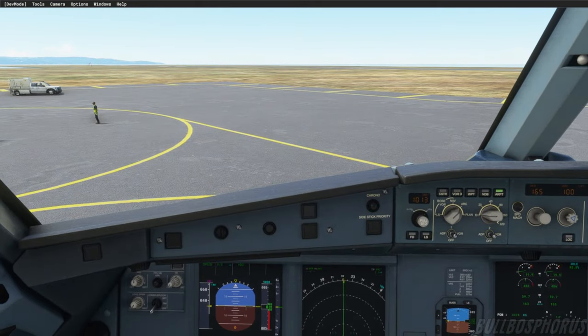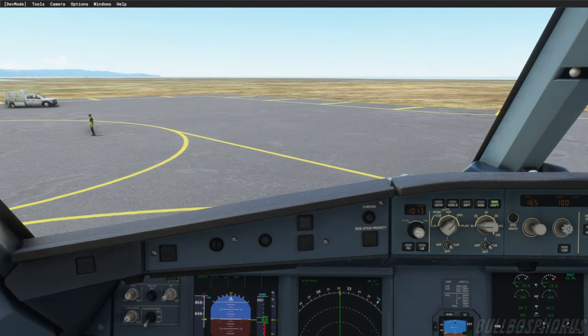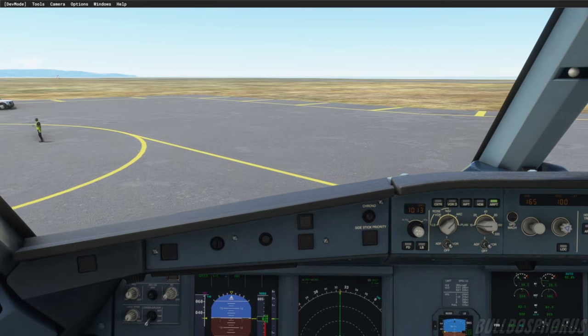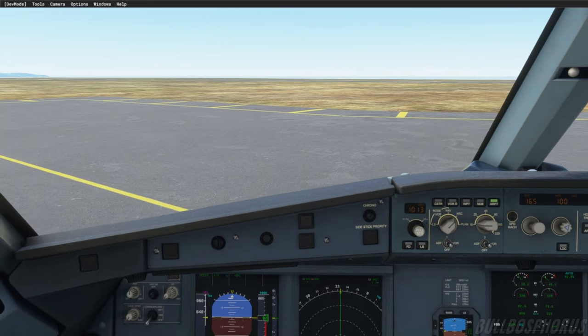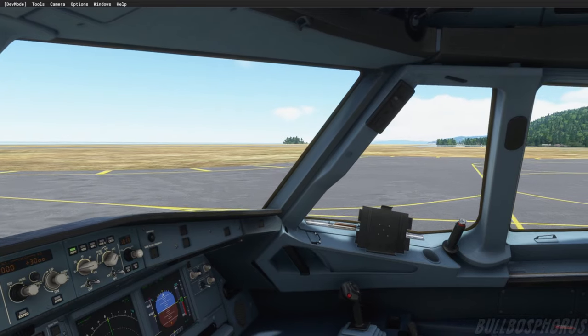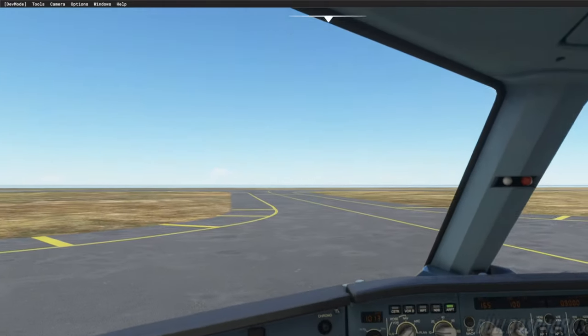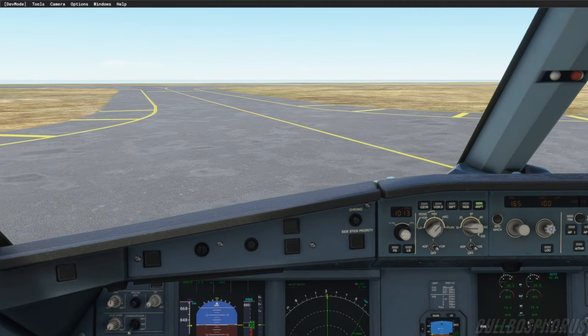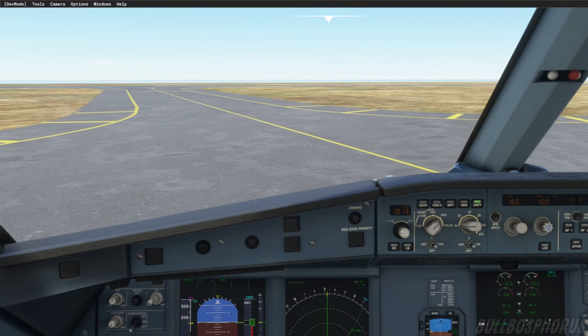Right, we are now ready for taxiing, so we're going to release the parking brake. And there we go. We give a little bit of power on the thrust levers. So we have to make a smooth turn here on the ramp. This is a little bit busy. Let's turn on the flight director.